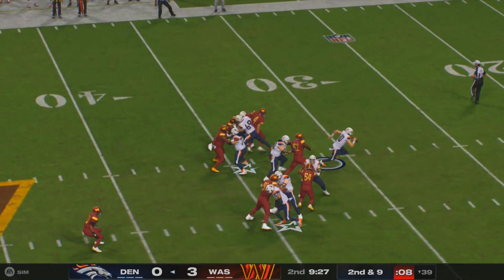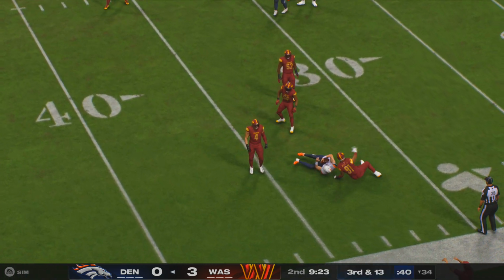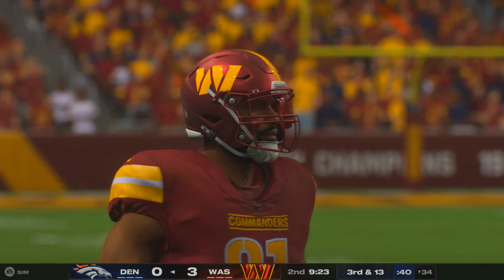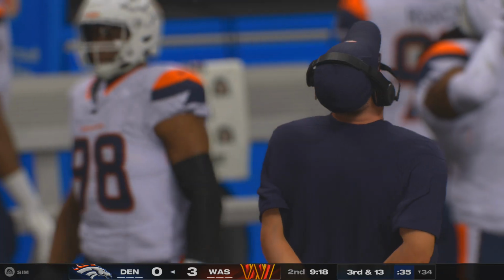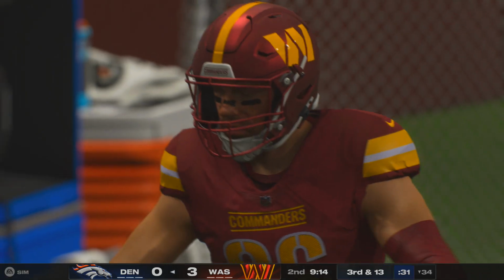Looking to throw. Nix forced out to his left. And he can't find a receiver, and he's brought down. Dietrich Wise Jr. in there to get him. It's a loss of 5. Okay, was it a breakdown in protection? Did the running back not pick him up? What does it really matter? Sometimes it's just a great play made by the defense. Big-time sack.